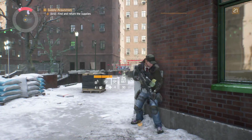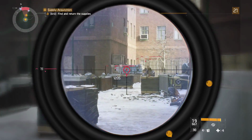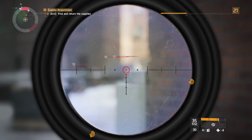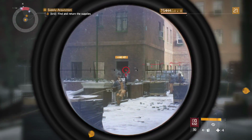Sometimes you will get stuck on a certain cover that you're not supposed to. Like, let's say you're walking around a corner, you'll get stuck by accident. Now, I'm not saying you get stuck all the time, but sometimes you'll get stuck on random corners that you're not supposed to get stuck on. And I know I've had this happen to me before and died because of it.